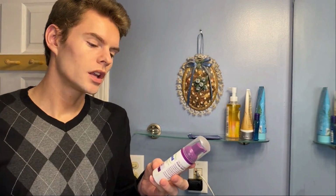This is the Cetaphil Oil Control Foaming Wash. This is like a little sample size my dermatologist actually gave to me years ago. This was my first dermatologist. I can't remember who my second dermatologist was now. Oh, yes, I do. She gave me this as a sample, and this is an oil control foaming wash.